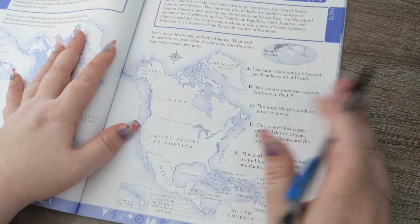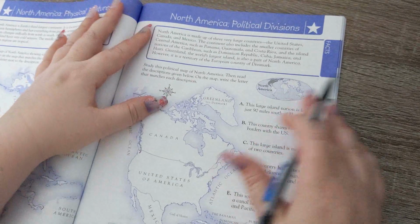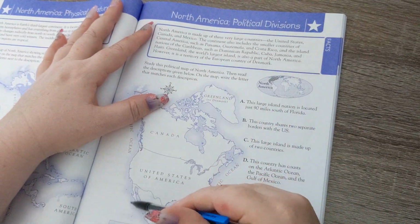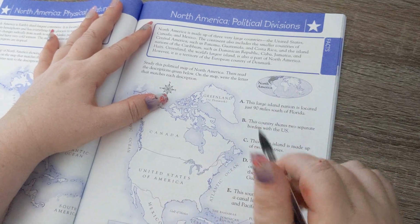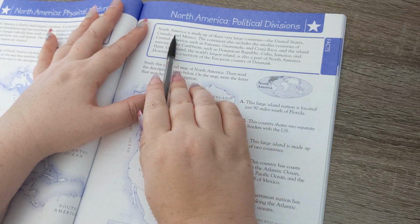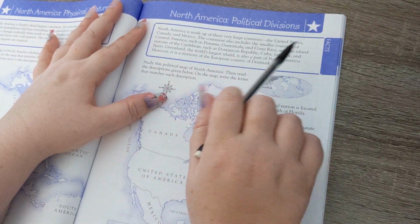But I mean, they're all technically North America too, right? It's just Mexico's traditionally not considered part of Central America. It's just North America. So it says 3 very large countries, the United States, Canada, and Mexico.